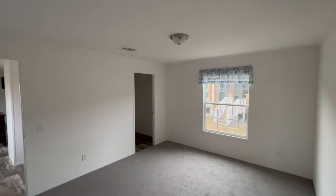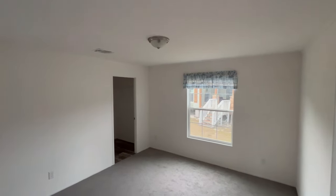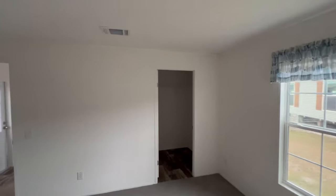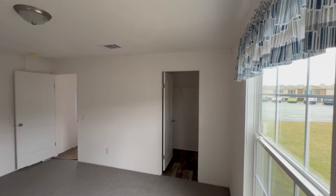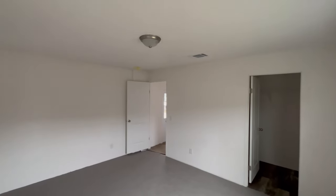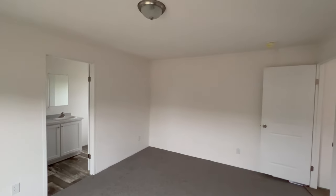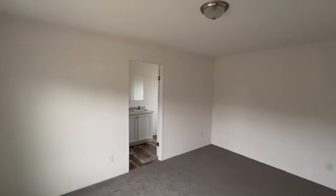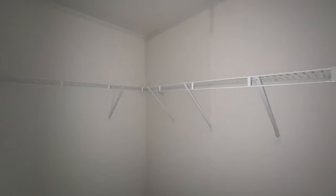All right, so here is the master bedroom, you guys. It's a really big master bedroom, really huge. Huge master bedroom, you guys. Plenty of space for a king size bed and whatever you need to put in here. All right, let's check out the closet right here. And this will be your master closet.